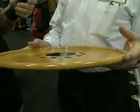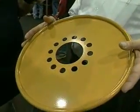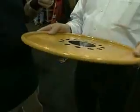That's correct. We do complete engine rebuilding, tuning, and we develop items such as this. This is a mercury-filled balancer. This goes on the front of the crankshaft, right behind a crankshaft damper, and this has mercury in it, and this will balance the engine.